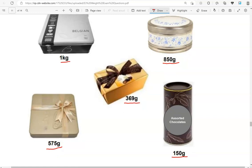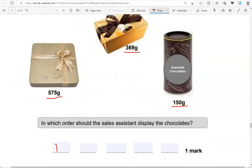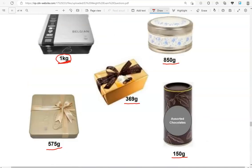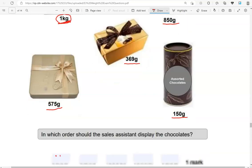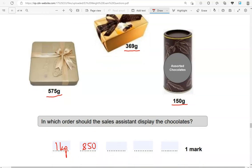So this is the heaviest because it's 1 kilogram. The rest of them are less than 1 kilogram. And we've said earlier 1 kilogram is equal to 1,000 grams. So these weigh less than 1,000 grams, apart from this one. So this should be the first one. So I'll put 1 kilogram here. Now for the rest, it's just a case of comparing the numbers. Which of these numbers is the greatest? And that is 850, because that's greater than 369, greater than 575, and greater than 150. Then 575. Then 369, and finally 150 grams.